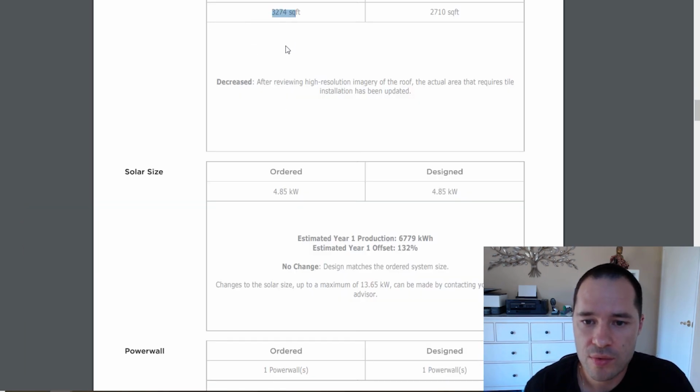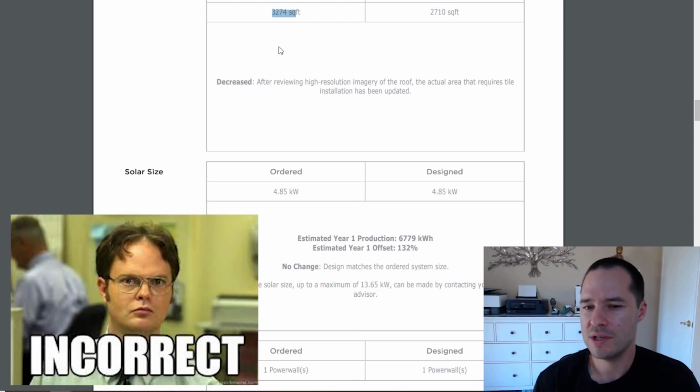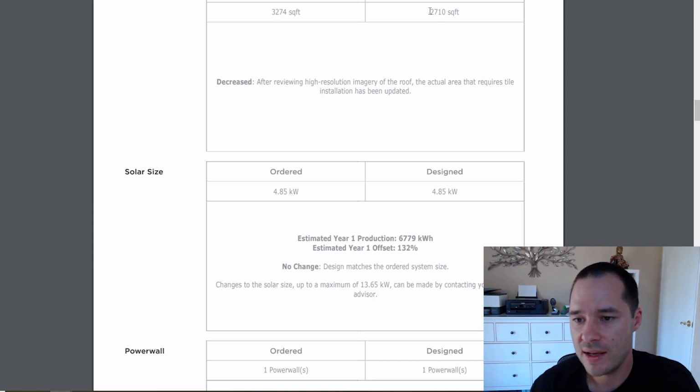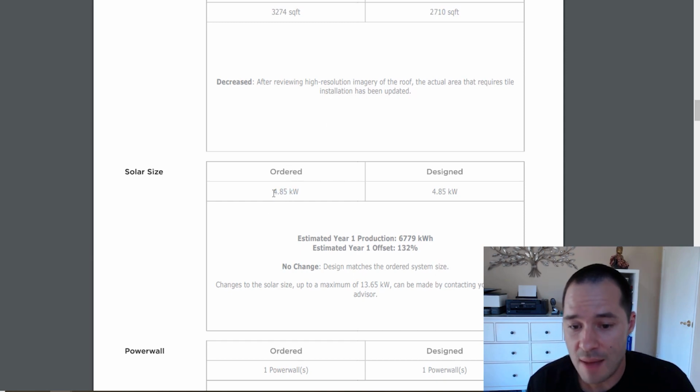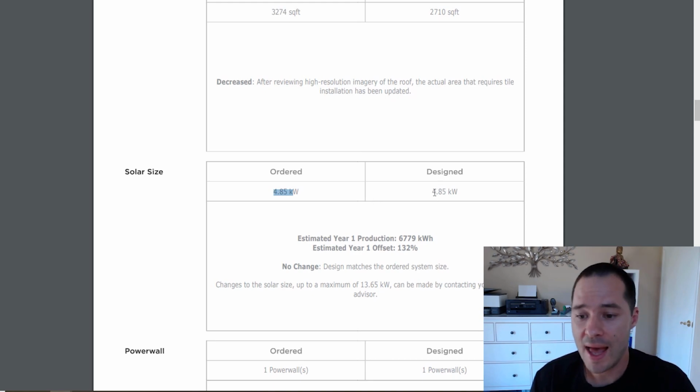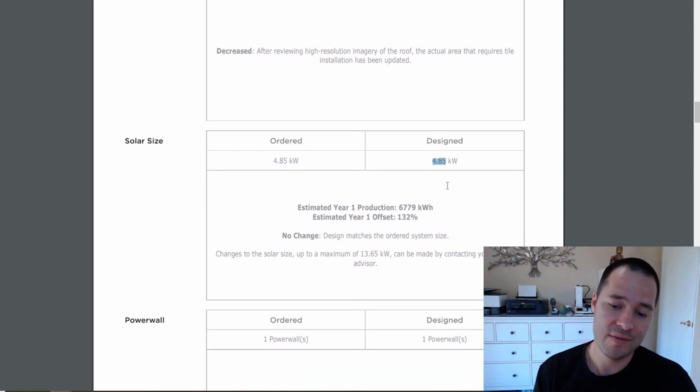All right, so then they're gonna go talk about the roof area. Initially, it was 3,274, which is actually incorrect. It was 3,000, I think, on the estimate, but then they redesigned it and they actually took a look at it, and it reduced the cost. Solar size, I put in the size that my current bill reflects and what they're saying. I actually do want to size it up, and I need to talk to my advisor about that.